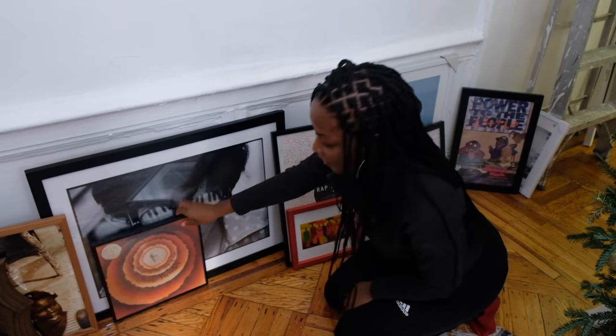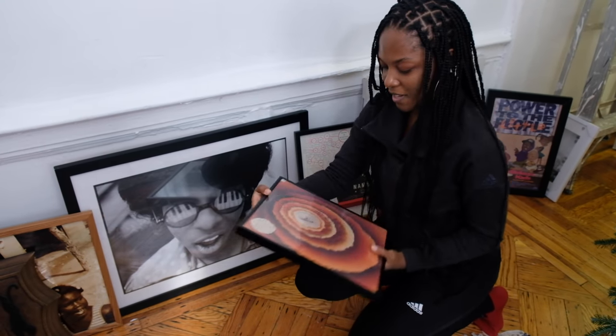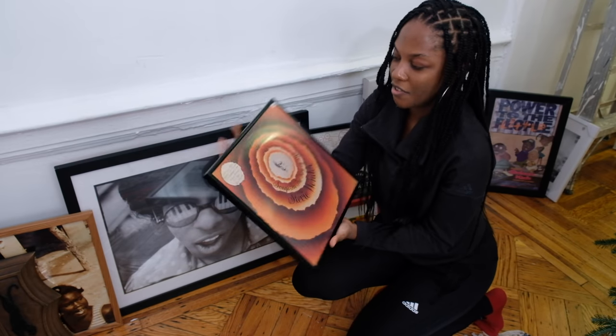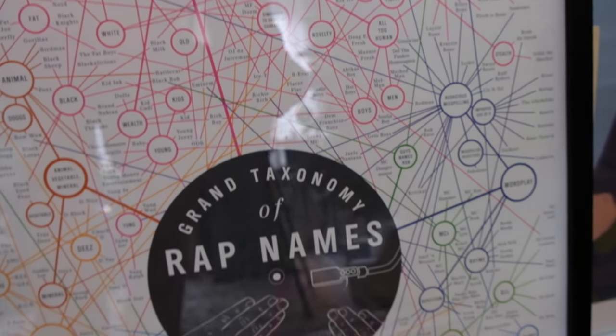This was a recent gift from my other best friend, Jamal. He gifted me Stevie Wonder's Songs in the Key of Life. And this is an original with the song sheet and lyric booklet and everything.